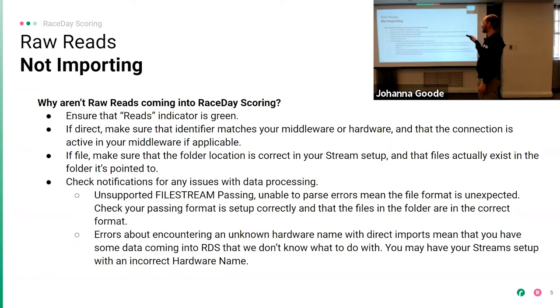This is another big one. With race day scoring, we have file streams and we have direct streams. Both of them vary by hardware manufacturer. One thing in common with direct streams is you usually have to have some kind of location identifier. In your middleware where you're connecting from, like Fusion or Timing and Scoring or whatever, you have some way of identifying a reader or a collection of readers. So in Timing and Scoring for my laps, you have location names. You have your start, your finish, your split, with a few readers within each maybe.